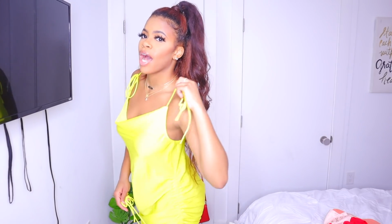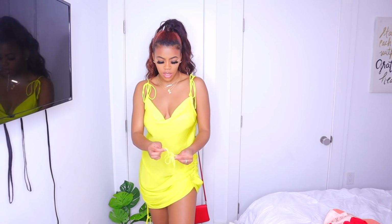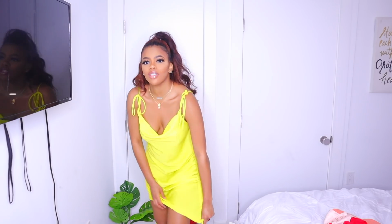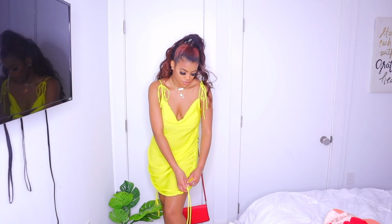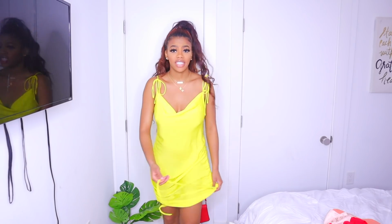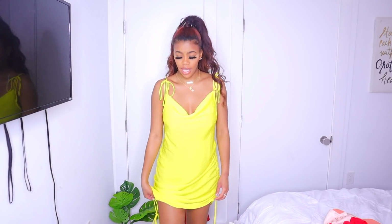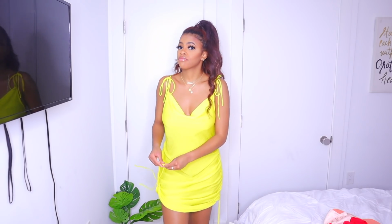You can adjust the straps, like if you want it to hang down a little bit more, or if you want it to be a little bit more firm. You can also wear it long, so you can adjust the, I don't know what this is called, the strings at the side to play with the length. So if you want it to be long, you could wear it as a long dress.